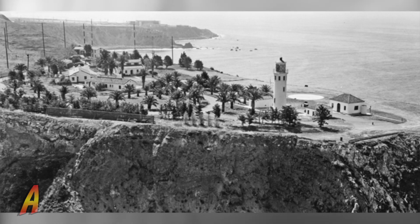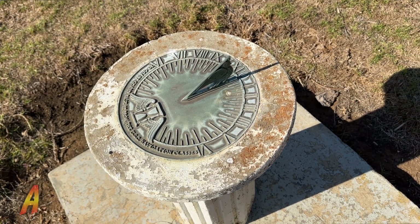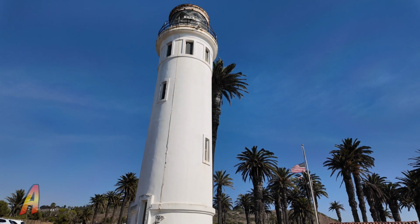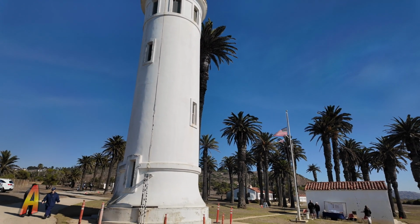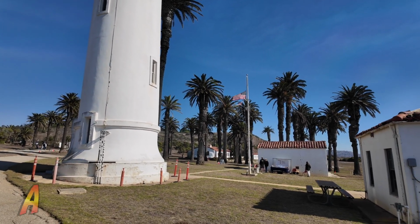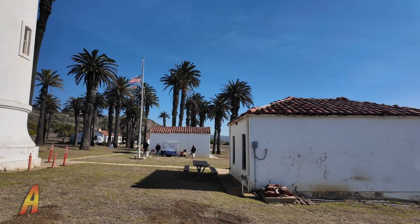8 years later, the lighthouse was added to the National Register of Historic Places. Today, this lighthouse is still part of the U.S. Coastal Service, which means it's normally closed off to the public. However, as stated earlier, today was a special open house for visitors to check out the facility.